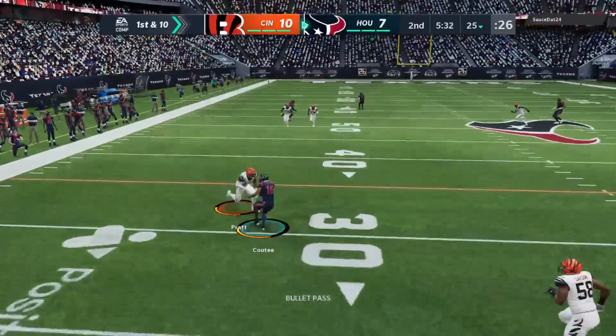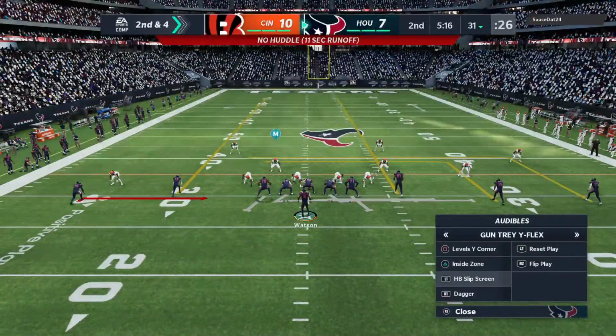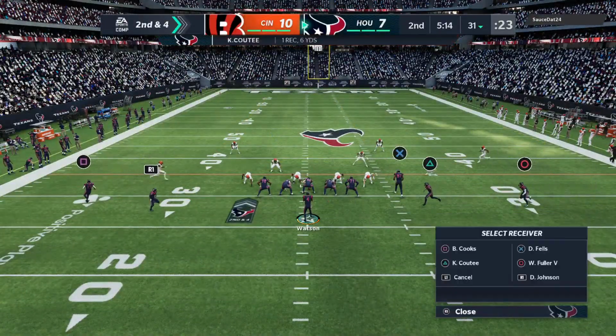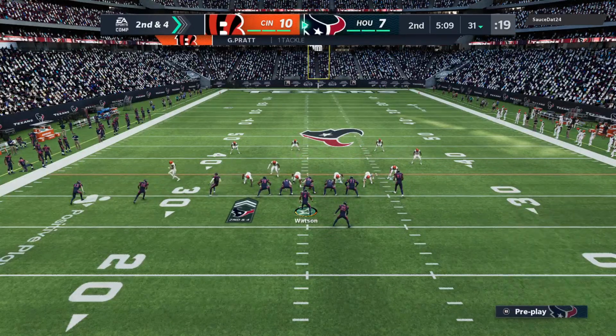Trying to shake off the interception. He'll look to throw. And he's going to have the hook up to QT. He'll be dropped after a gain of about 6 across the 30 to the 31. A 6-yard pickup brings up second and 4 at the 31-yard line.